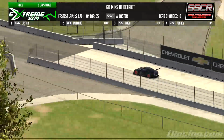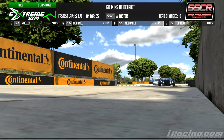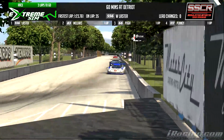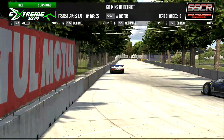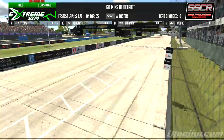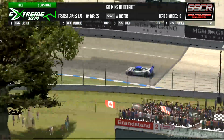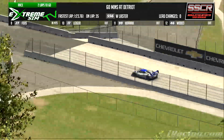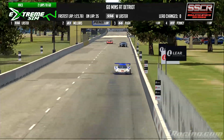All right, here we go. Coming down to it now. Taking a look at your overall leader, that LMG Racing machine, working his way through some traffic. Oh, he gets in the outside wall. First mistake we've seen him make really all day. As he heads towards the pit entry, two laps to go. Two laps to go for your leader in Daytona Prototype, Mr. William, leading the way.